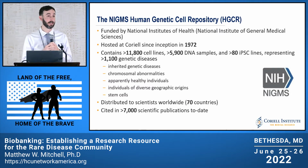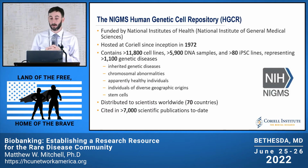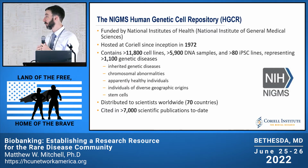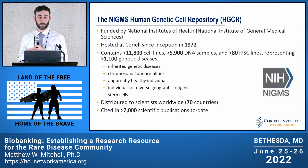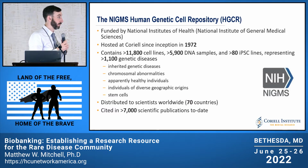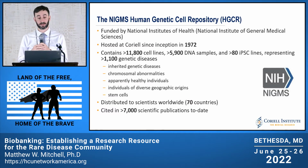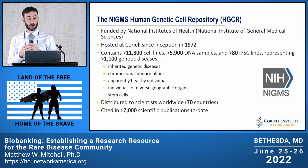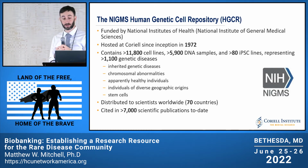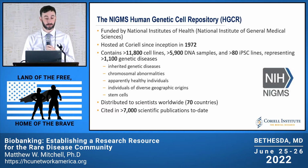So since the 1970s, we have been collecting samples from a number of patients representing a number of different genetic disorders. These include heritable and non-heritable genetic disorders, chromosomal abnormalities. We also accept samples from apparently healthy individuals. A number of the parents donated yesterday. So even if you're a carrier or not a carrier, we also accept samples from apparently healthy related individuals, individuals from diverse geographic origins, and also stem cells.